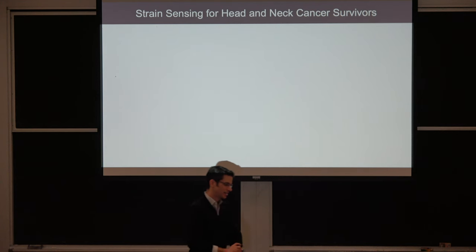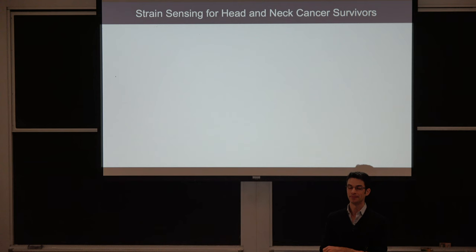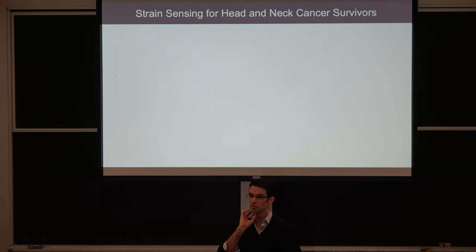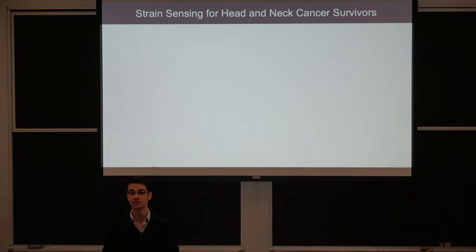Okay, another application. We were approached by a team of researchers at UCSD and MD Anderson Cancer Center as part of a big collaboration, and the goal was to develop a device to measure the swallowing activity of head and neck cancer survivors. Now, why is that important? Because when somebody with laryngeal or pharyngeal cancer gets radiation therapy, the swallowing muscles have the propensity to develop fibrosis, and they lose the ability to swallow, or they develop very painful swallowing. It also affects their speaking as well, and really reduces the quality of life.